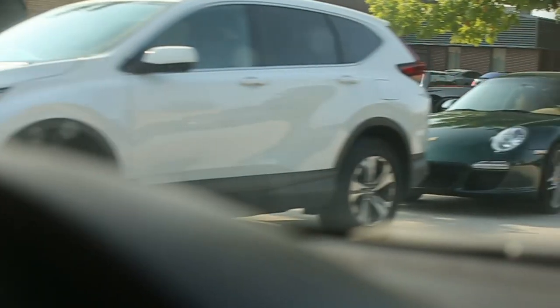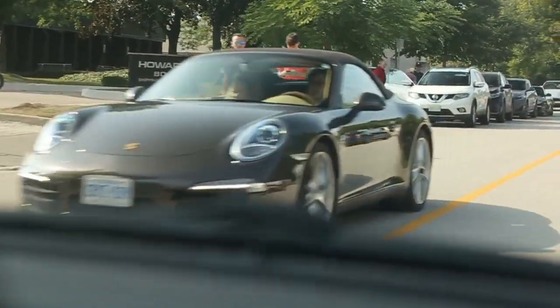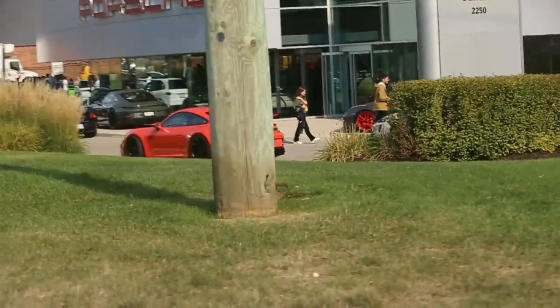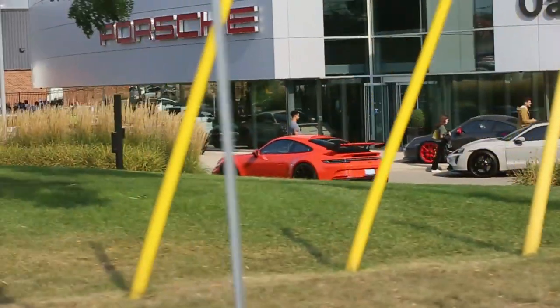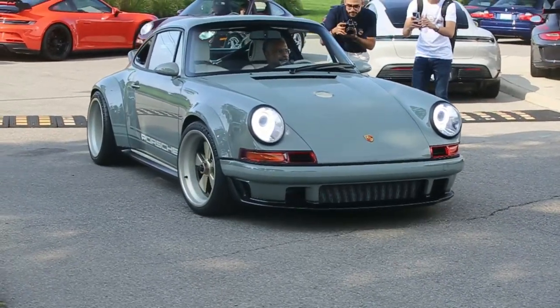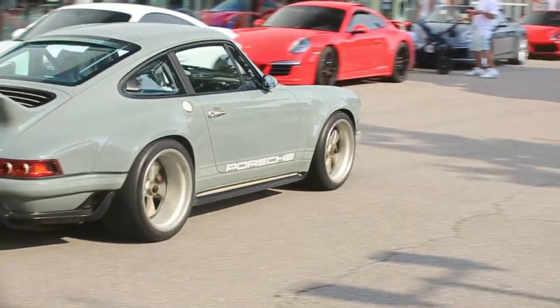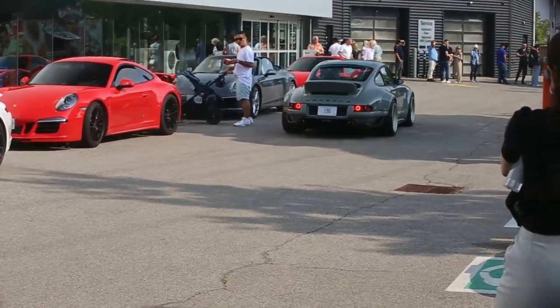Okay, guys. So we came to a Porsche unveiling. So we're gonna go see something really special. Take my parking spot. Oh, we got a lava orange 992 GT3 right there. So this is gonna be pretty spicy, you guys. Okay, guys. Super rare Singer DLS. Look at this. That's crazy.